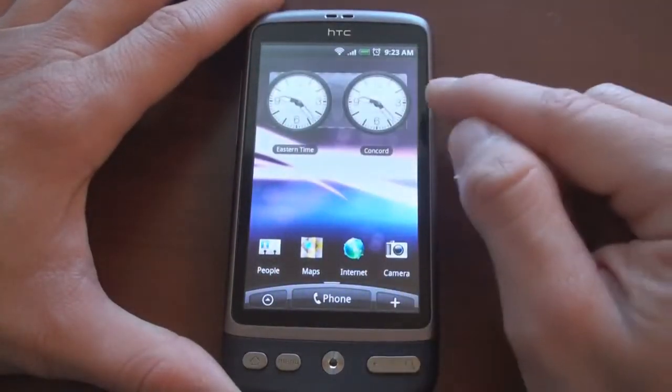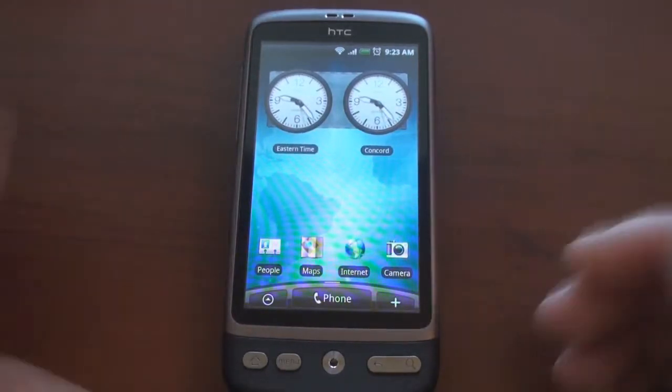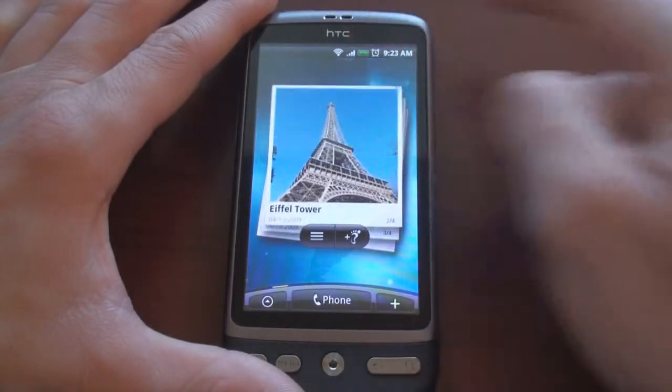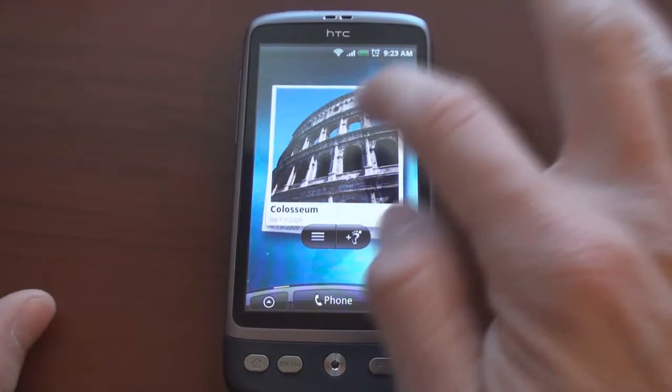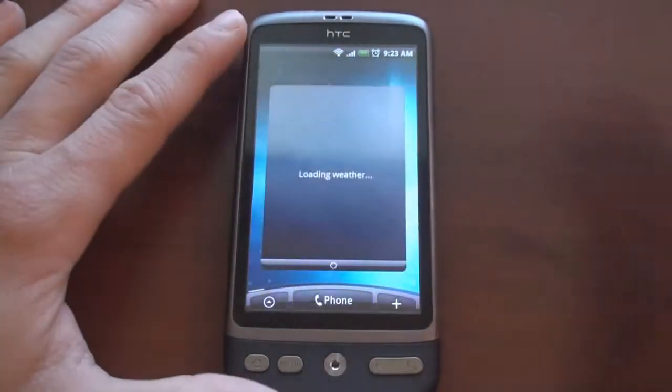Okay, so here I have two different clocks. And you can see the background just changed. These clocks let me see the time in two different areas. And here's email again. This is HTC's Footprints, which allows you to tag coordinates to a picture, and you can add more information about a particular place that you've been. So this is assuming that you're traveling.